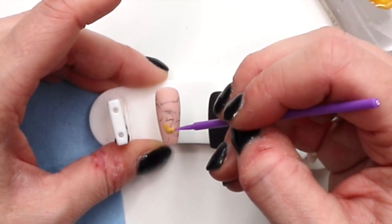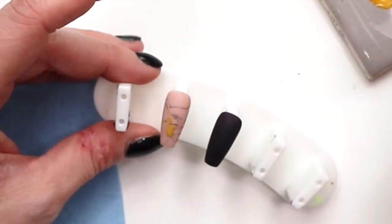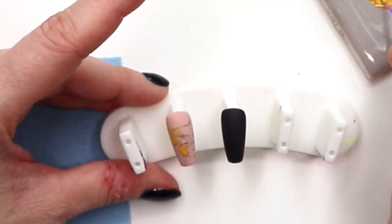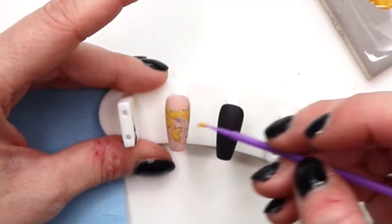If you'd like to see the full-on finished product, you can find me on my Liquid Chrome Nails Instagram, and there will be a picture of it there by the time this goes live. Surely I'll have those edited. I seem to be a little behind on my editing right now for some reason. I mean, I have all the time in the world. I'm not sure what's happening.